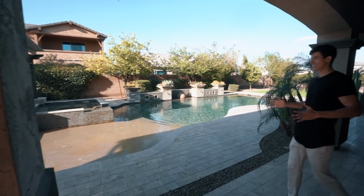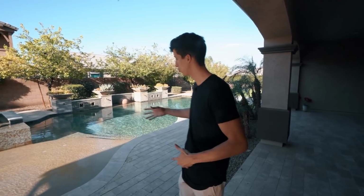So one of the things that I know is that our house is so much better in comparison to the previous house is that this property is on a much bigger lot, as well as my backyard is so much nicer than the previous house that sold for $1.46 million. My pool is so much better.